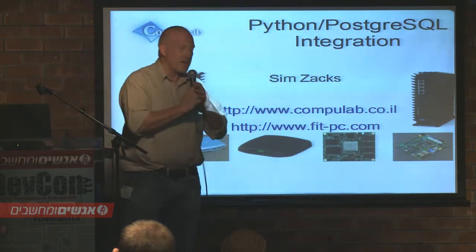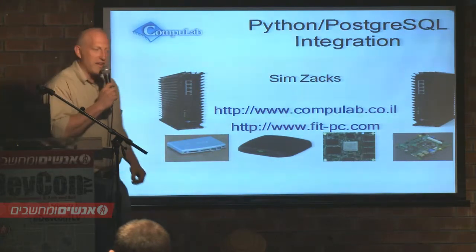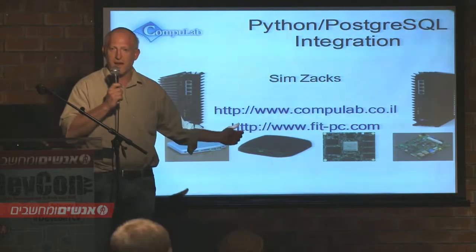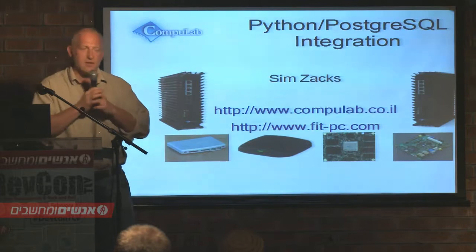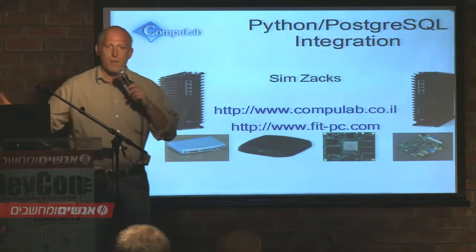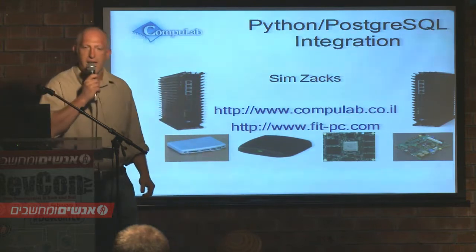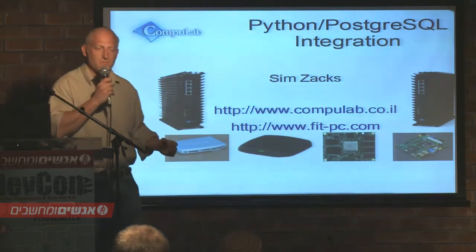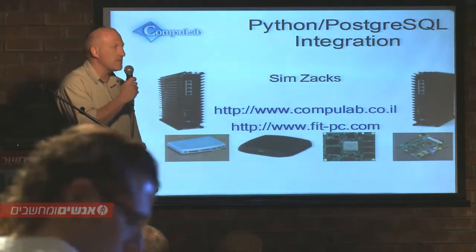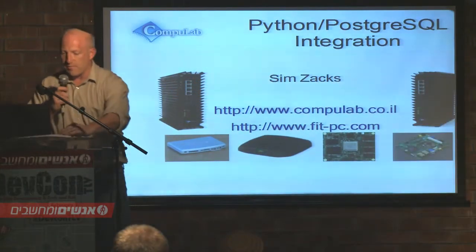My department doesn't actually touch the products. We built an ERP system that integrates all of the different functionality of the company in order to help us build these wonderful products. Our system is built with a client desktop under the WX Python framework, a Django web client, and our database is PostgreSQL. PostgreSQL has some wonderful features. One of the main reasons why I chose it, and the subject of our discussion today, is the ability to write database functions in Python.